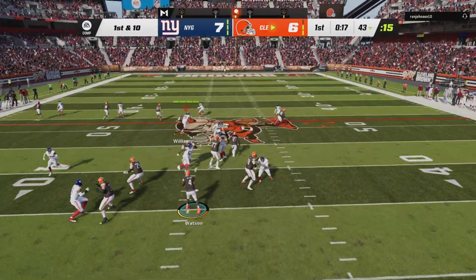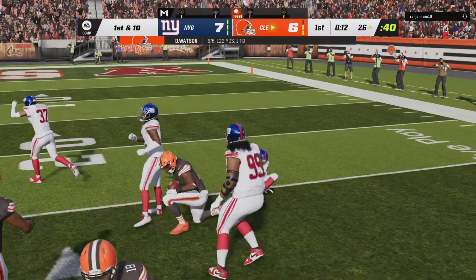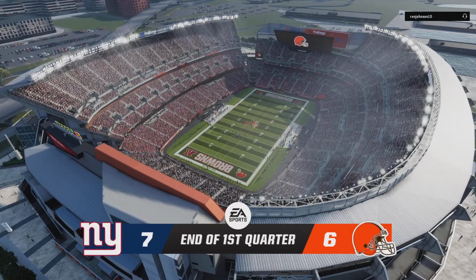To throw is Watson. This is the tight end, Njoku. They find some open field here. And he'll go down, but not before getting this inside the 30. After one, a 1-point game, 7-6.